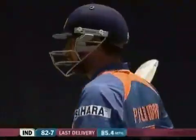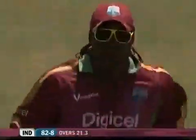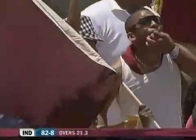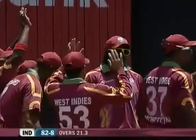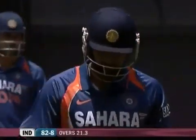Yeah, well caught by Chris Gayle. Another wicket for Ravi Rampaul. He's having a good time. Career best figures in one-day internationals. He came in today at the expense of Lionel Baker. And he's proven his worth already here. Early wickets for him, and he continues.